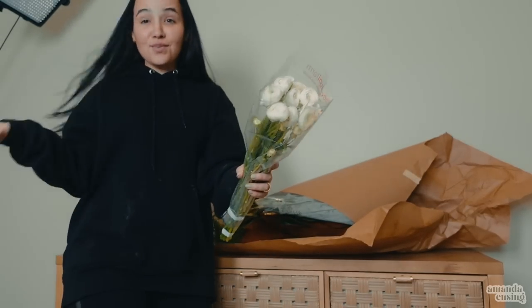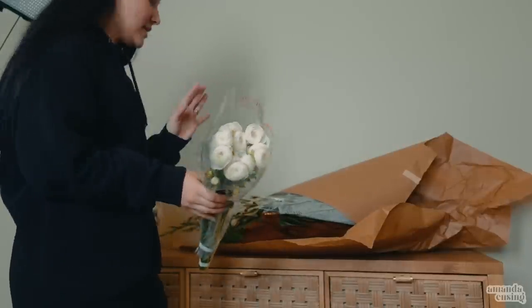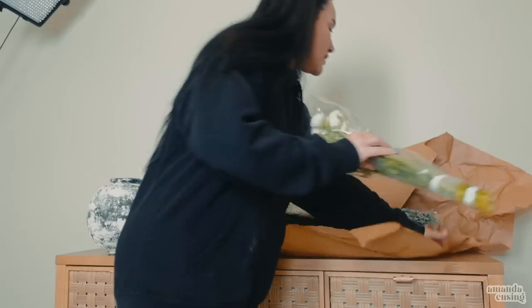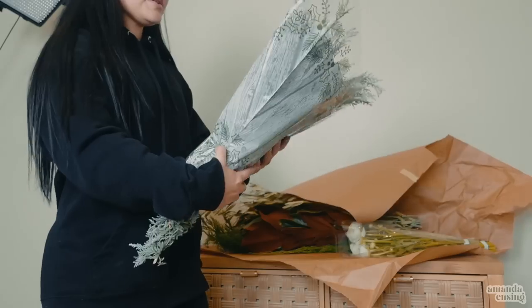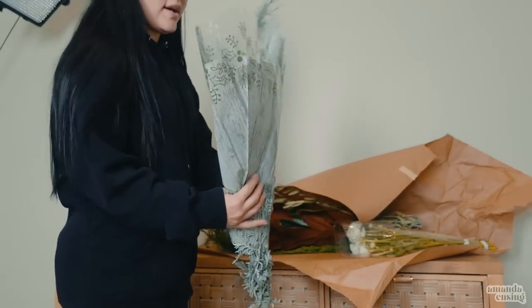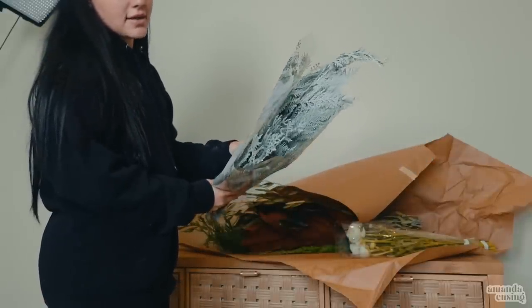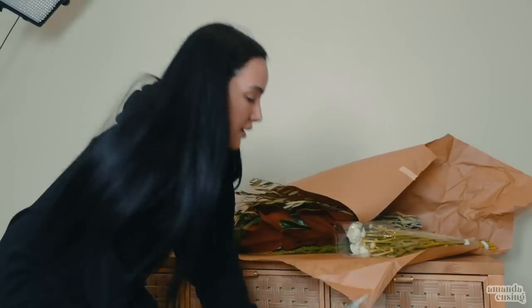So just so you can have a price reference of everything, these were the most expensive and the smallest thing, of course. These were $20, I think, which is expensive. But I usually get roses if I'm going to buy the more expensive ones. But everything else, for the bunch, I think this was $6. I got these. They just look like frosted fern. I don't know what these technically are. They smell very green.